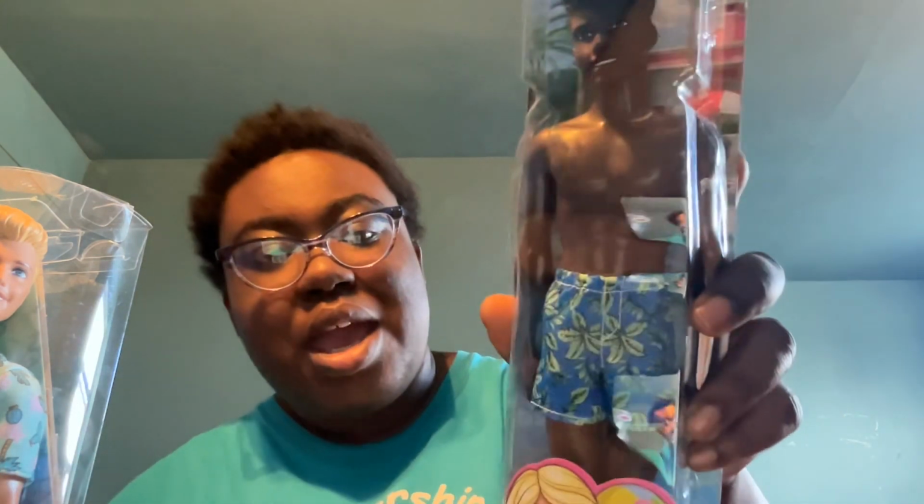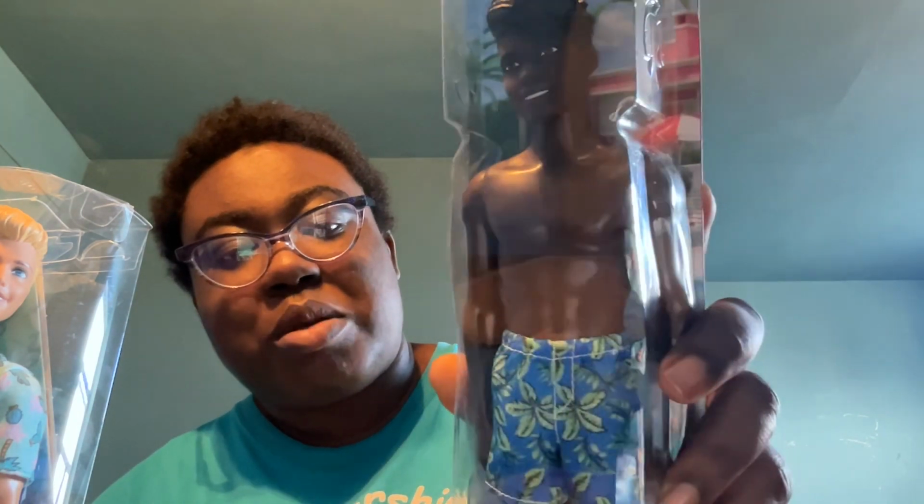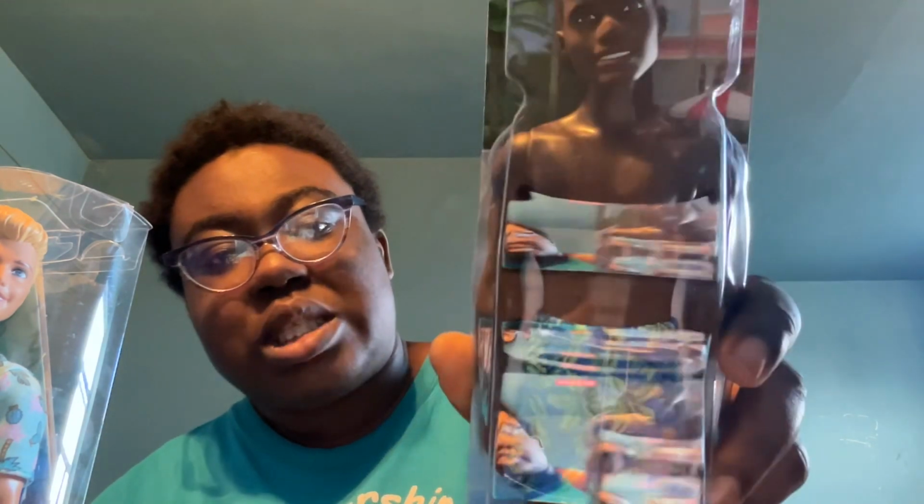I just know that if I see a doll that I like, that I'm interested in, that I admire, I'm going to get her or get him. And I got this chocolate handsome man. This Barbie Ken beach doll. Yes, this handsome chocolate. Look at this smile. It's handsome.